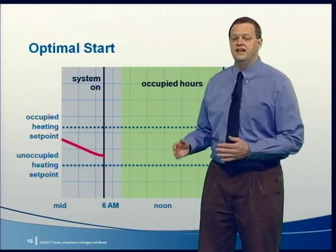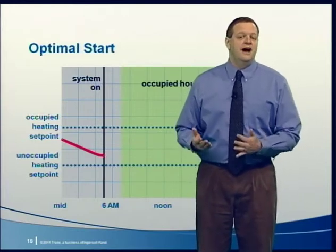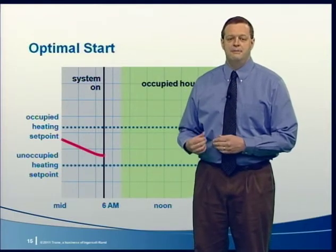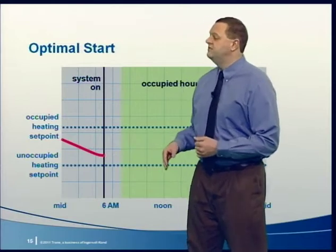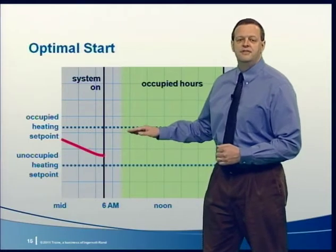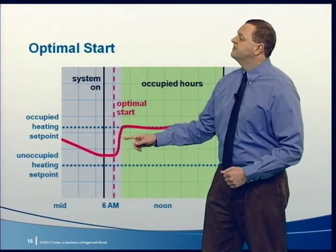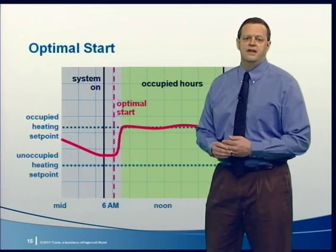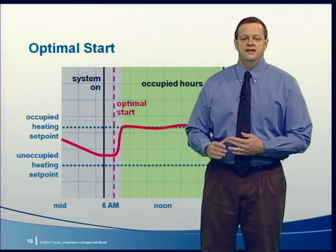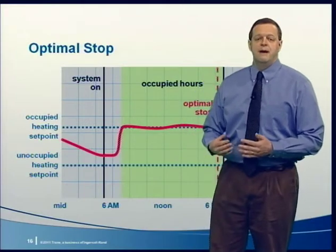The result is, for most days, the system starts much earlier than it needs to. This approach increases the number of system operating hours and energy use. An alternative is to use a strategy called optimal start. A building automation system is used to determine the length of time required to bring these zones from their current temperatures up to the occupied set point temperature. Then it waits as long as possible before starting the system so that the zones reach the occupied set point just in time for occupancy. This strategy saves energy by not starting the system earlier than necessary and ensures comfort by not starting the system too late.